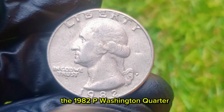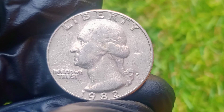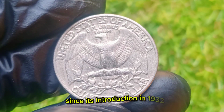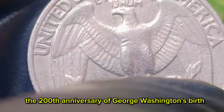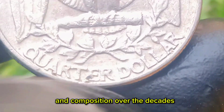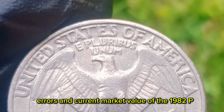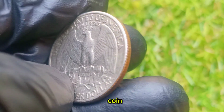The 1982p Washington quarter holds a special place in the numismatic community due to its unique characteristics and historical significance. This coin is part of the Washington Quarter series, which has been a staple of American currency since its introduction in 1932. The series commemorates the 200th anniversary of George Washington's birth and has seen various changes in design and composition over the decades. This essay delves into the historical context, production details, varieties, errors, and current market value of the 1982p Washington quarter, providing a comprehensive overview of this fascinating coin.